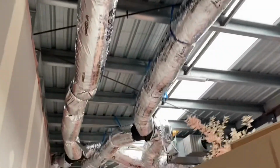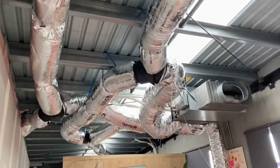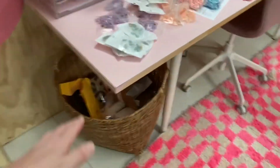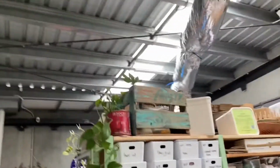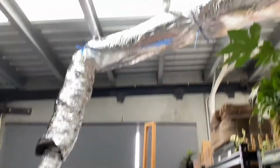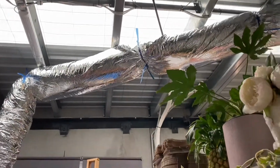Oh, crazy. Look at that. It did get a bit dirty and dusty, unfortunately, which I'm a bit disappointed about, but what do you do? Here's mine, and it's actually really cooling already when it's on. It's not on right now, but really cooling. Yeah, it's a bit dusty, not too bad though.